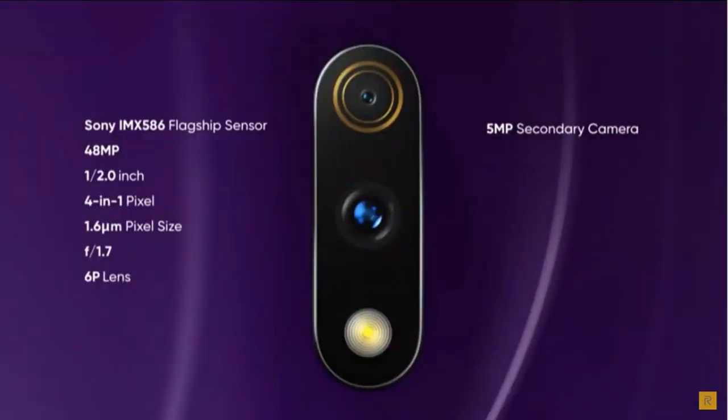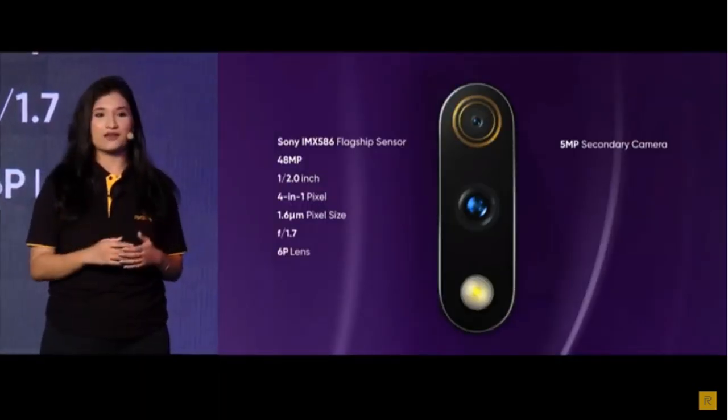It supports 4-in-1 pixel binning and has a single pixel size up to 1.6 micron. It has a large aperture of f1.7 and 6P lens, giving you exceptional photographs.